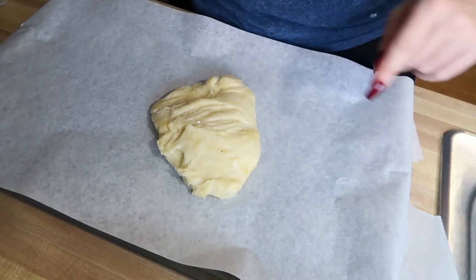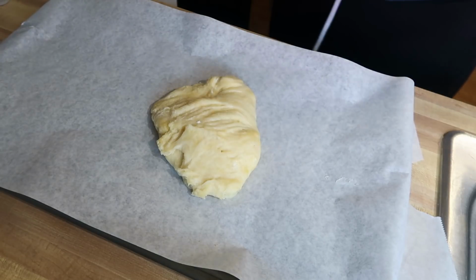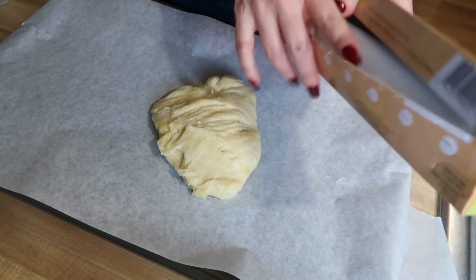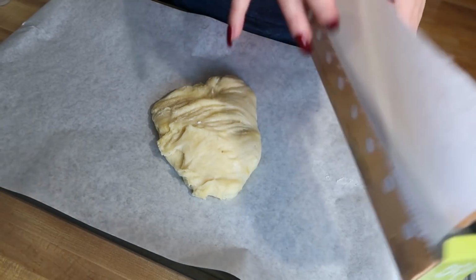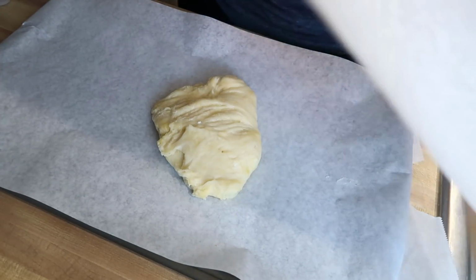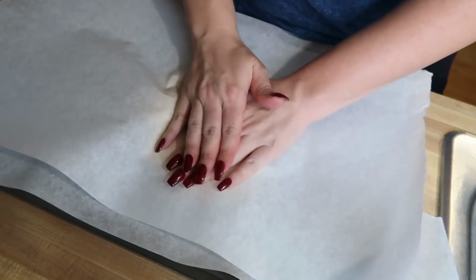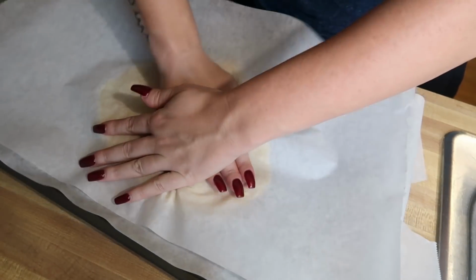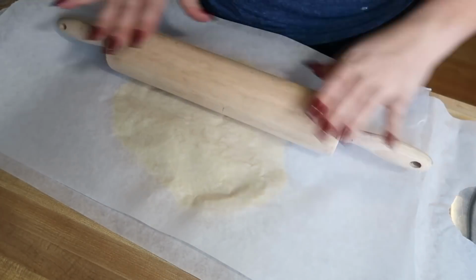So we have it on here. I'm going to preheat my oven at 350 degrees. Sorry, my bad. And yeah, so we're gonna let that preheat. We're gonna get another piece of parchment paper, and we're gonna start pressing this out and smoothing it. I do think I have a rolling pin. Look at what I found. So we're gonna roll it out.